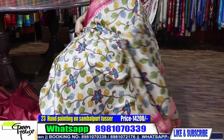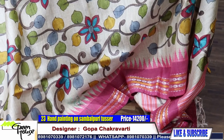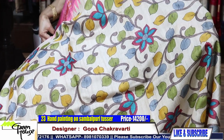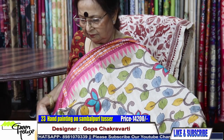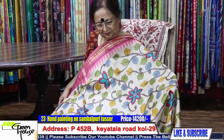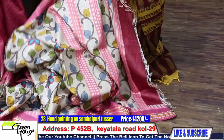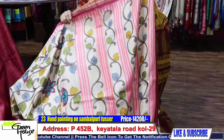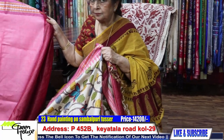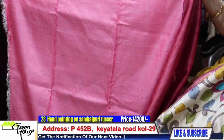So graceful, with a pink temple border, Rudraksh border. Decent yet colorful, bright, lovely thing. This is a little on the higher side. This is 14,200, dear. This is the original one, 14,200. This is the blouse section. 14,200, dear.